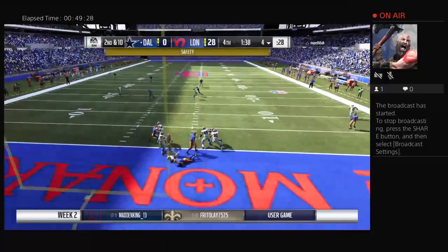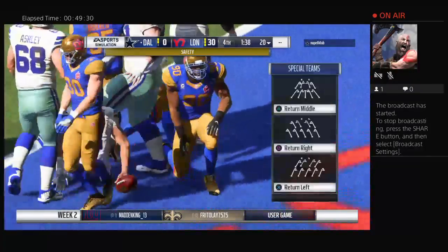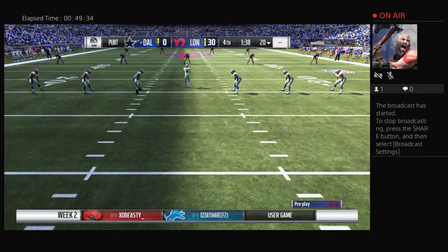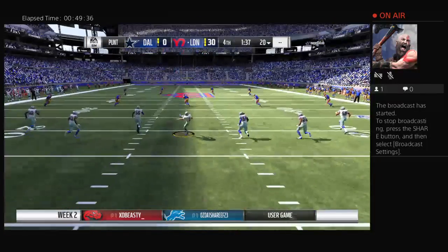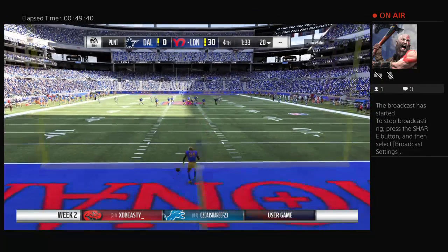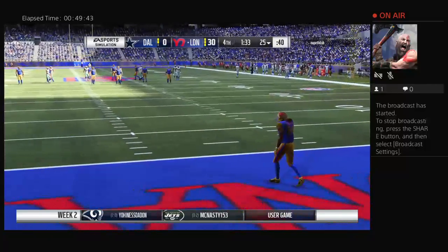Throwing, Prescott. And now Prescott is going to be taken down. He couldn't get away, and that's a safety. Things were just going from bad to worse now. It's a safety that does him in here, and that is one frustrated offensive unit. They can't get out from under their own shadow right now.